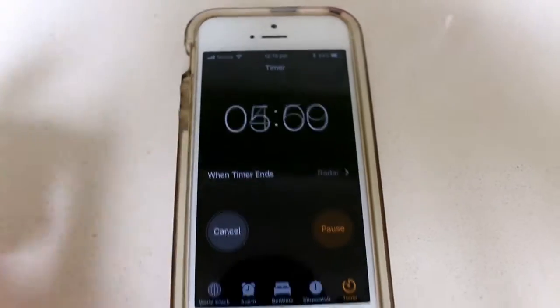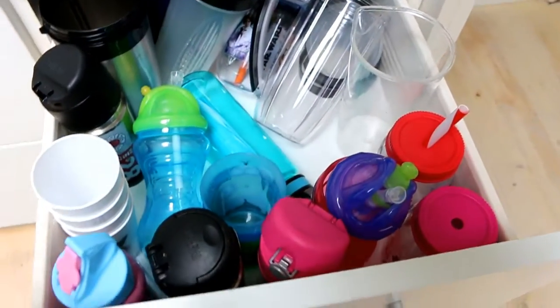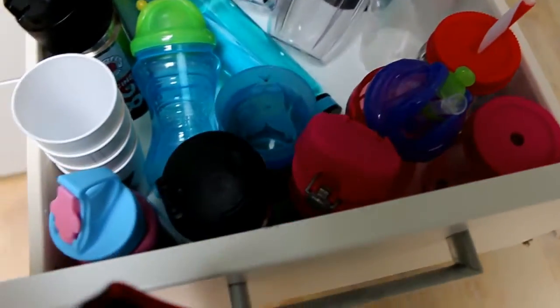Okay, so now I'm in the kitchen, and I have been decluttering when I see stuff in the kitchen, but in 5 minutes, I'm sure I can find more stuff to declutter. 5 minutes, go! And I did see in here this morning, I'm kind of cheating because I know what's in there, these cups I wanted to get rid of. Everything else can pretty much stay.